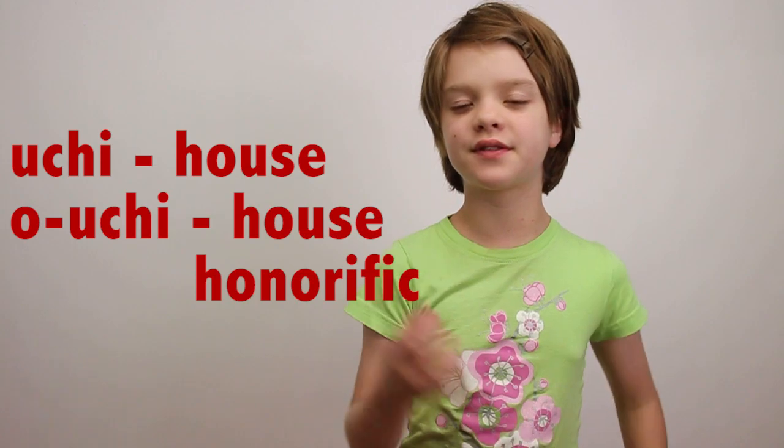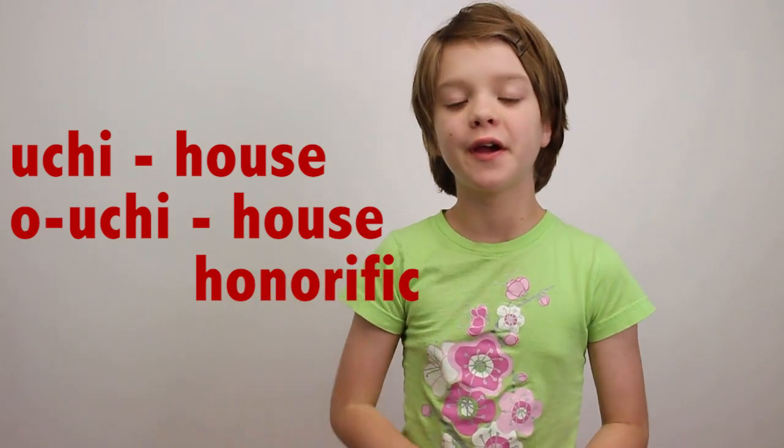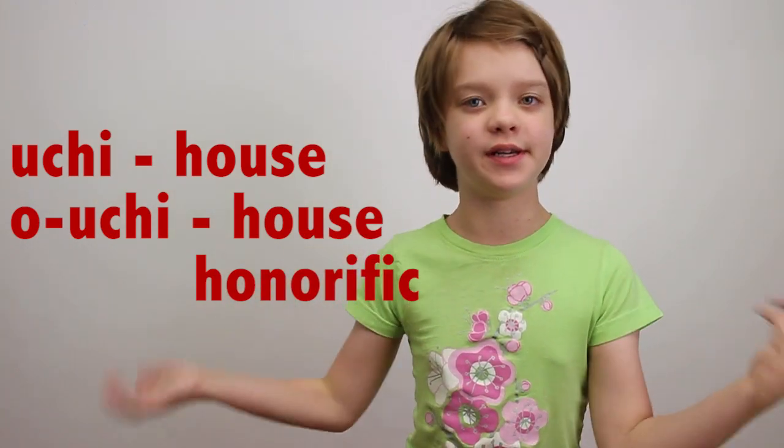So uchi means house, but you might notice that it's o-uchi in the song. And this time it's not actually just to make it sound better in the song. O is put in front of words in Japanese to make those words more polite and seem more like you're talking up to the person that you're talking to, and just to make everything more polite overall. So now we have anata no o-uchi, your house.